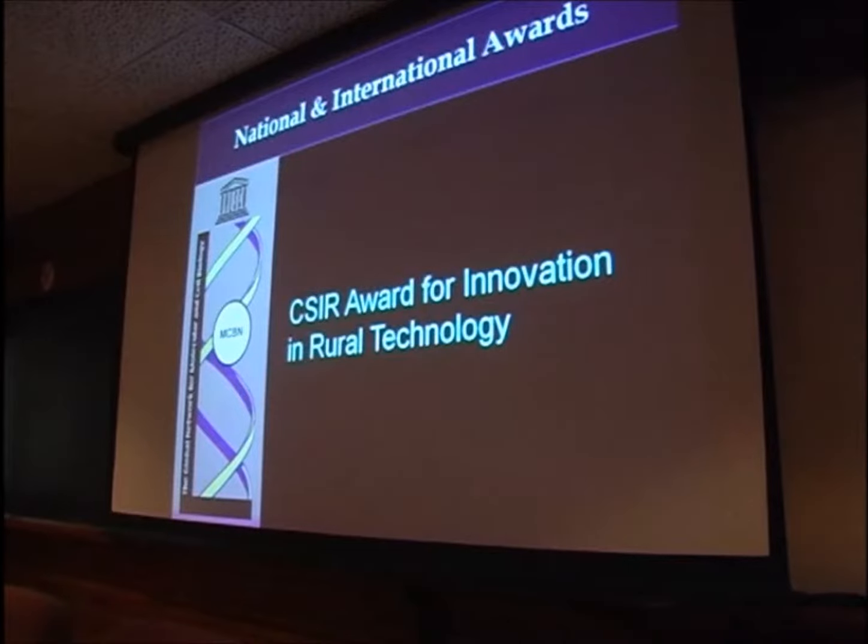Nobel Prize. Then this year we got the CSIR Award for Innovation in Rural Technology. Dr. Ramesh Sonti just now described he has a new variety of rice. That rice we have now popularized in the villages, and rural people are getting actual economic benefit out of that. So in recognition of that, the translation of the work to the rural field and helping them, that's what we got this recognition for.